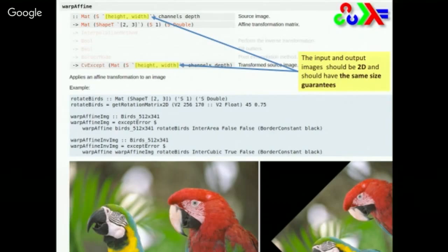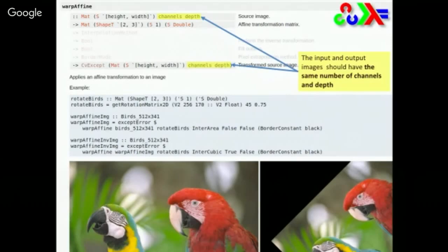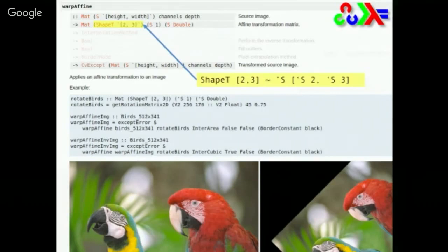But the really nice thing here is that we can say, okay, the output of this function should have the same dimensions and also the same size of the dimensions as the input. The same thing holds for the channels and depth. They also need to be the same. The second parameter is the transformation matrix. Nice thing is we can use the same data type as for images. They're both just matrices. But this should be a 2x3 affine transformation matrix. And we use this little type family to provide a convenience function for mapping this list of 2, 2, 3 to this list with all the DS wrappers around it.